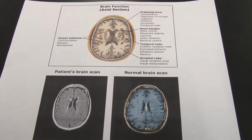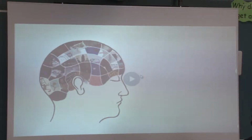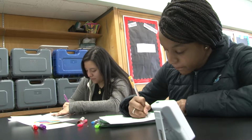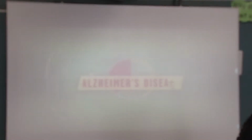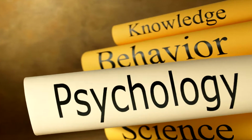In today's global society, there are very few science, tech, and engineering jobs that stay in the United States. By providing a STEM program, it's going to allow our students to compete globally, to receive jobs that can open the world for them.